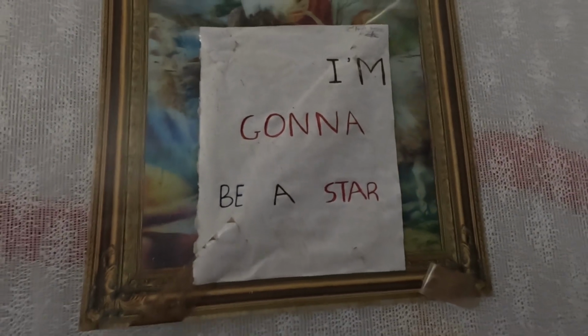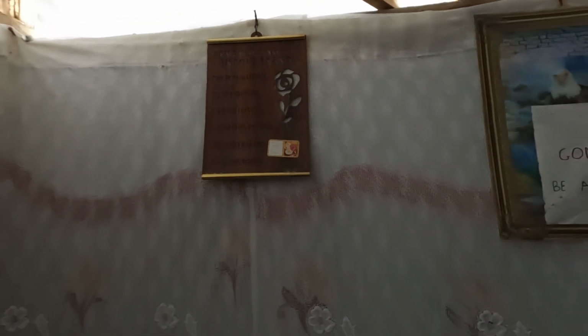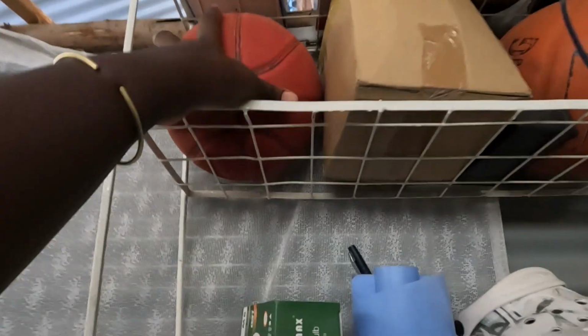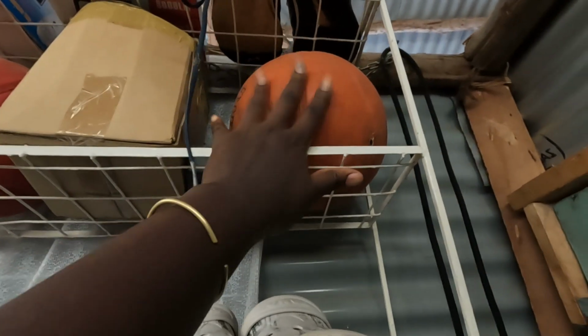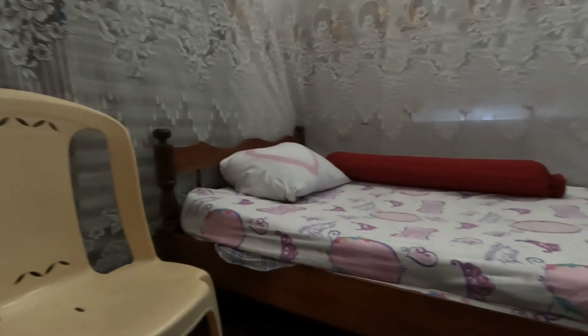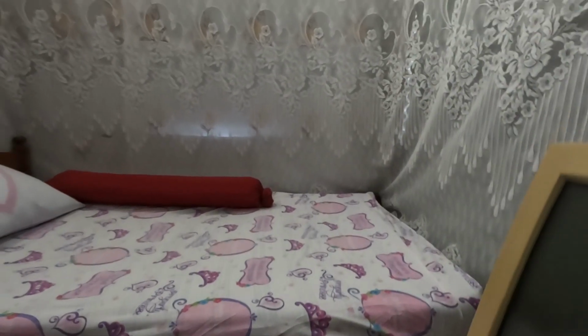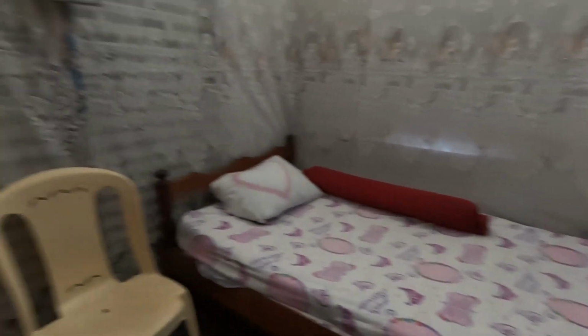I'm gonna be a star. There's a floating shelf over here, and as you notice, there are basketballs. So this girl is really deep into her art. Well, the rest of the room is looking really simple and nice, and I pray to God that this girl really gets to reach her dream.